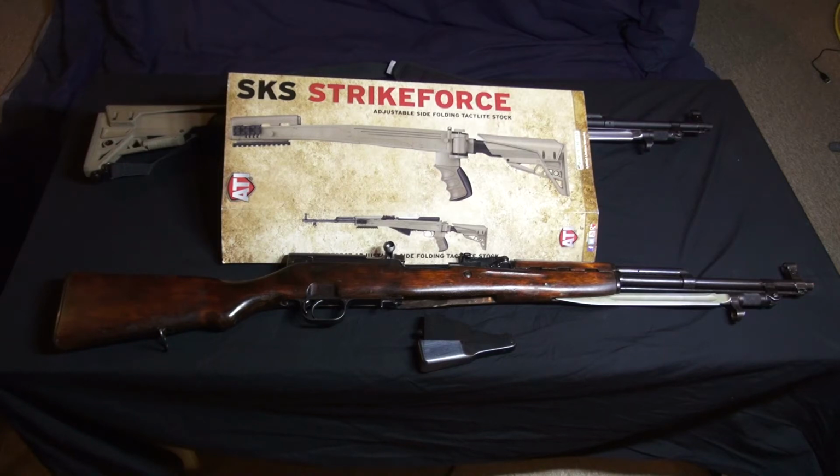This is Dan and this is a very irregular video of mine, but I thought I might as well get into guns since people are more and more excited over the things. Well, I don't like to make things look easy because they're usually not. What we're doing here today is have a look at the SKS Strike Force stock. So that is an aftermarket stock from ATI that goes on to our Canadian most favorite, which is the good old SKS.